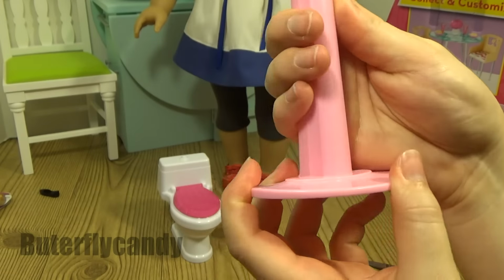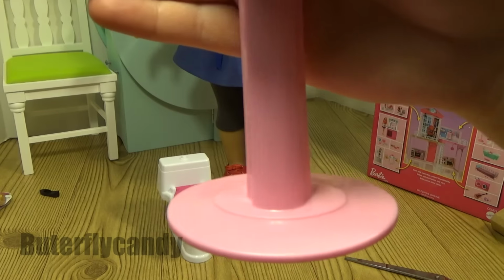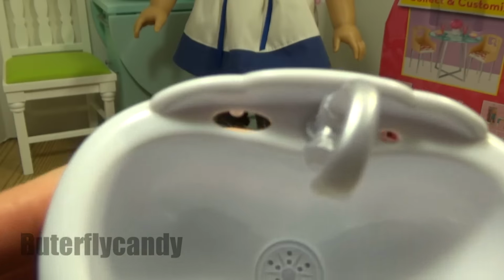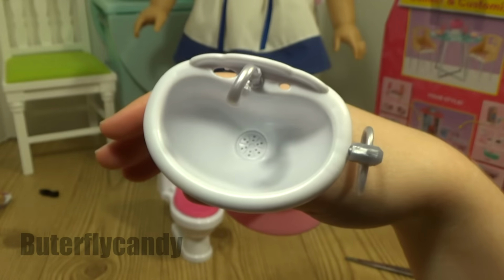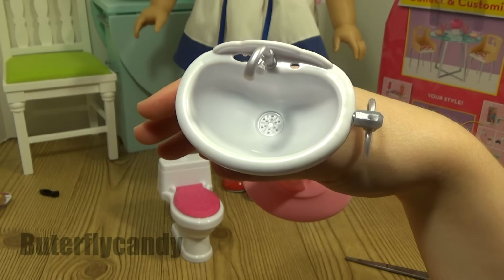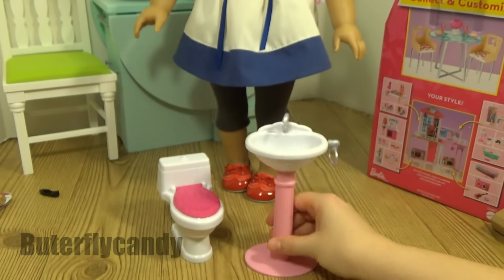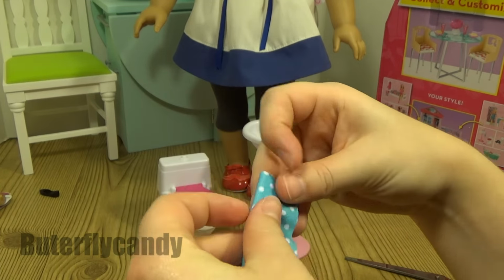I think I'm going to spray paint the bottom of it because I am not a fan of pink. Well, I like pink to a certain extent, but I just think Barbie just overdoes it. So I try to change anything that's pink into a different color when it's for my Barbie dolls. I'm weird like that.